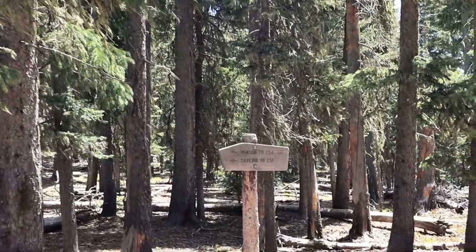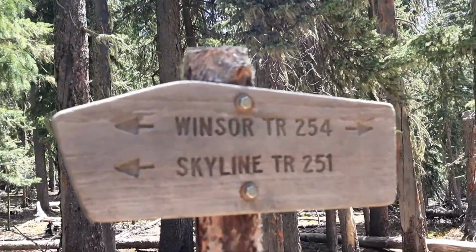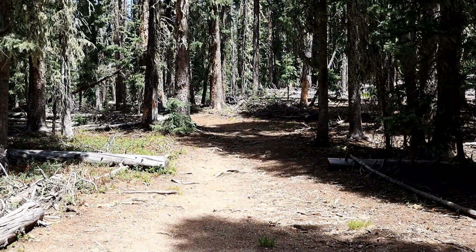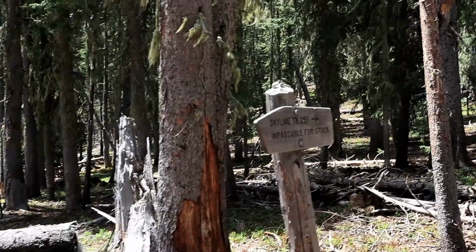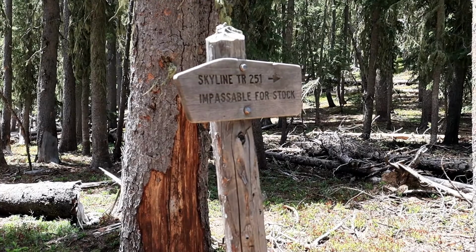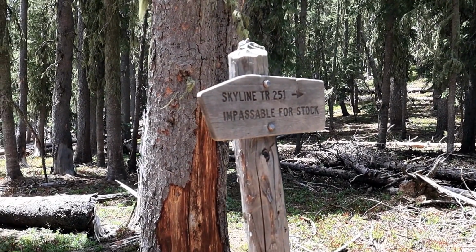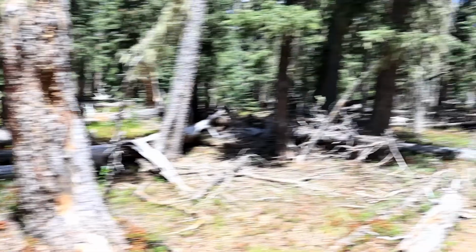Okay, I'm at the junction of the Windsor and Skyline Trail, and I'm going to go on the Windsor Trail this way. It's actually the Skyline Trail too. But if you're coming from the other way, there is a sign that points you onto the Skyline Trail. Impassable for stock. So anyway, let's keep going.